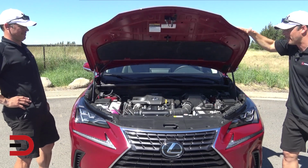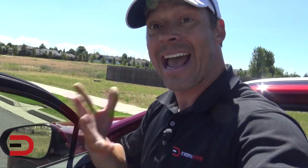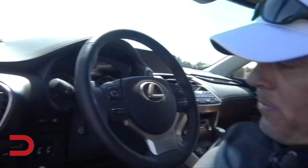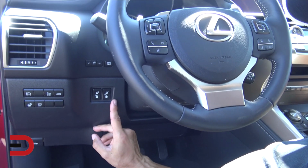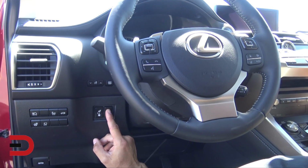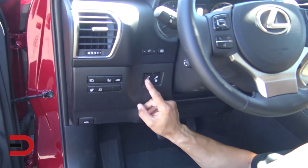Now, before I show you the backseat legroom and headroom, there are 3 ways to fold down the back row of seats. Number 1, as the driver. So right here to the left of the steering wheel, I'm bending down, there's an L and an R. You press these buttons once, hold them down for a second, and the back seats will fold down automatically. You never have to leave the front seat to fold down the back seats. So right there, fold them down as the driver.